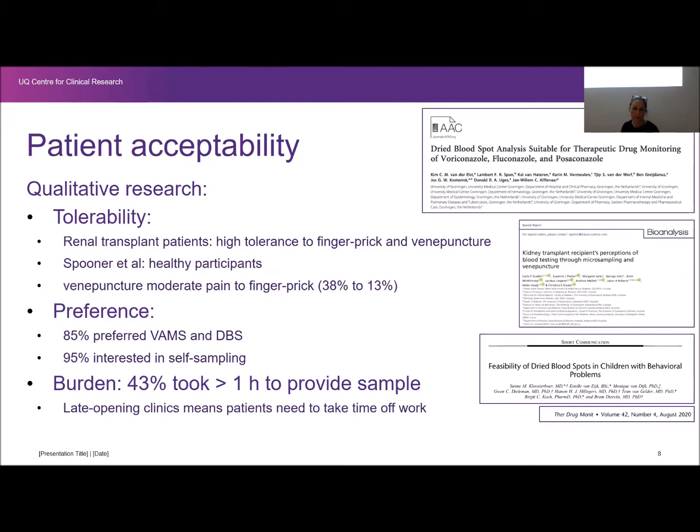We found that in the renal transplant patients, 85% of them preferred BAMS and DBS to venipuncture, and 95% of them were interested in self-sampling. The burden associated with venipuncture, the patients found that in 43% of the patients, it usually took more than 1 hour to provide a sample. And they made comments about the challenges for a patient in late opening clinics where they would already be meant to be starting their working day, but they weren't able to because they had to go and sample. So we're just keeping an eye on this area of acceptability to the patient and whether or not this is of benefit to them.